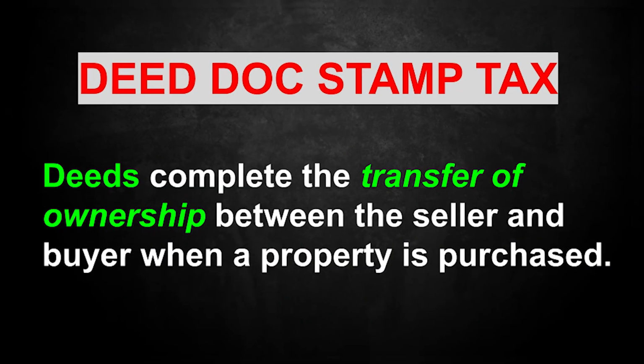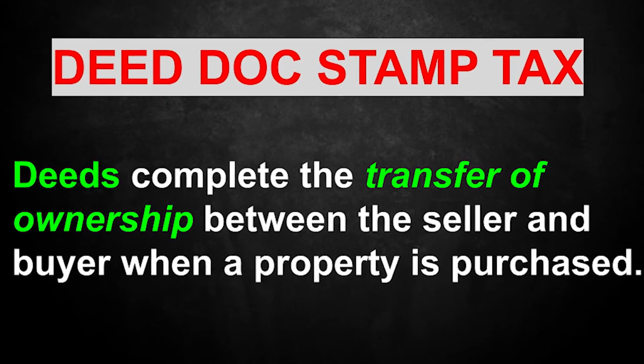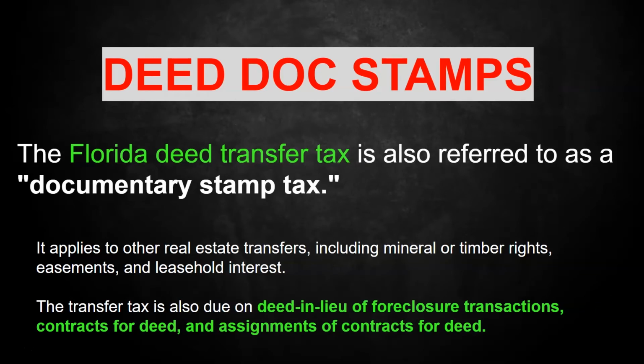Okay, so deed doc stamps. Now this is really important to remember, but it's very simple. The Florida deed transfer tax is also referred to as a documentary stamp tax. It applies to other real estate transfers, including mineral and timber rights, easements, and leasehold interest. The transfer tax is also due on deed in lieu transactions, contracts for deeds, and assignments of contracts. So the state of Florida has a lockdown. You're not transferring a piece of property in Florida without paying the deed doc stamps.